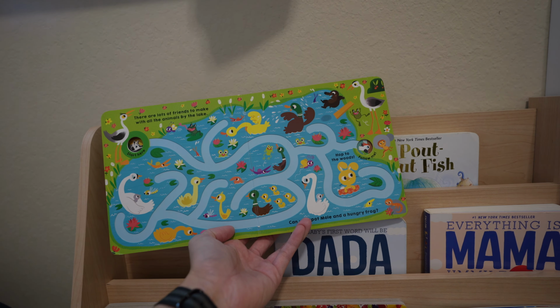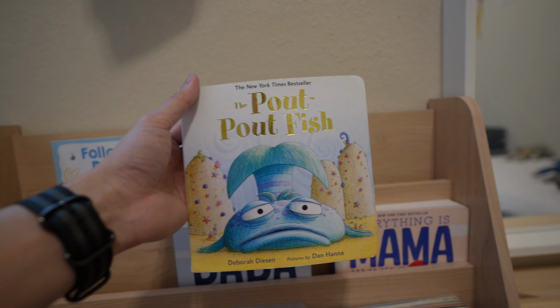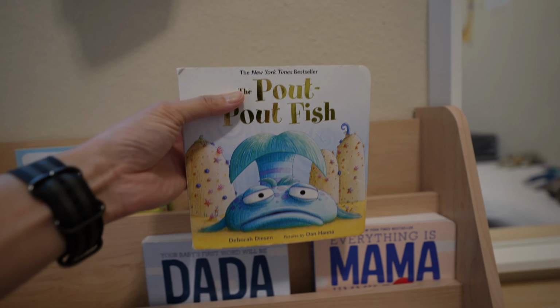Okay, another very popular book, you can see by the beat-up condition of this book, is The Pout Pout Fish. He really enjoys reading this one, especially when we make little voices of how the fish sounds when he's pouting, or how sad the fish sounds. But this is another good one for a child.